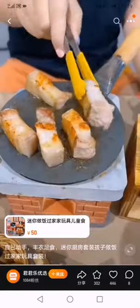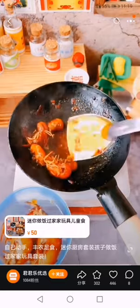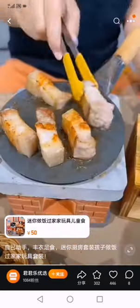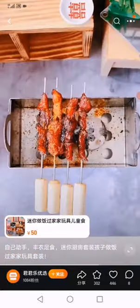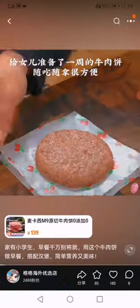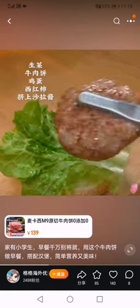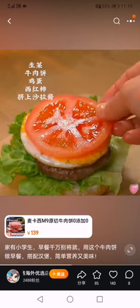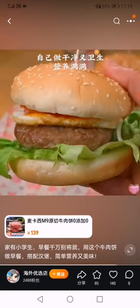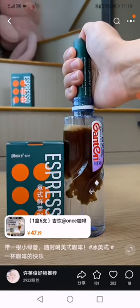Right, here we go, look. Little tiny play kitchen and it all actually works. Little rice cooker. Pancakes. Absolutely batshit mental. What could go wrong? Ooh, burgers. Are they miniature again? No, it looks to be full size. Burgers, basically.